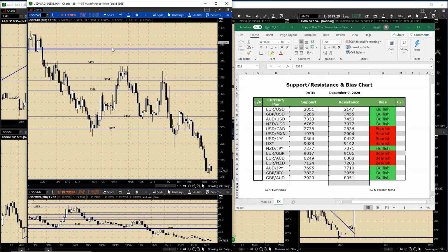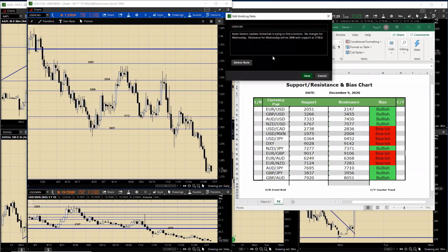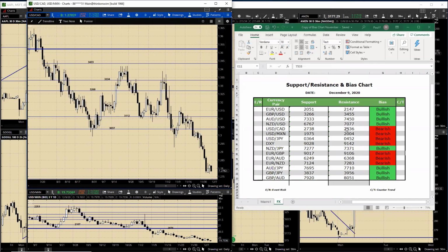I think the dollar CAD was the same way too. The dollar CAD is trying to find a bottom. No changes for Wednesday. Resistance for Wednesday will be 28.48 with support at 27.38. So the only difference was we did push this up to 28.48. We said no changes.